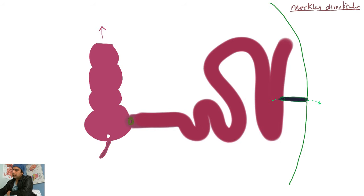Okay, now this duct should degenerate in almost every human being. It's supposed to degenerate. It's supposed to close and become what? Ligament. Vitelline ligament. So one option is it becomes ligament. Good. Now in other cases, it does not close. It closes only from the center. Let's say it stays open. Let's say it doesn't close completely.